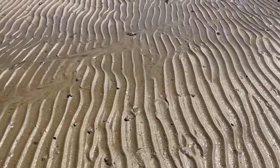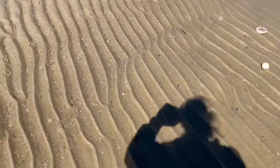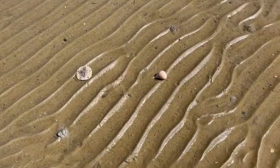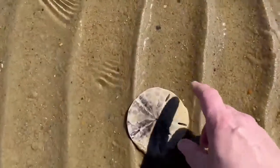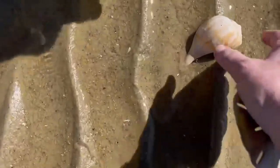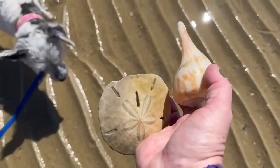Look at that. This is where I found that one sand dollar, which by the way, broke. So I'm currently sand dollarless. So it is, wait, holy crap. What the heck? Check it out. Oh my, what the heck is it? Look at this. Oh my, sorry, glad I got this.